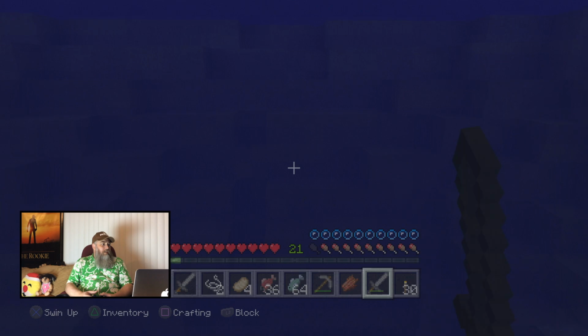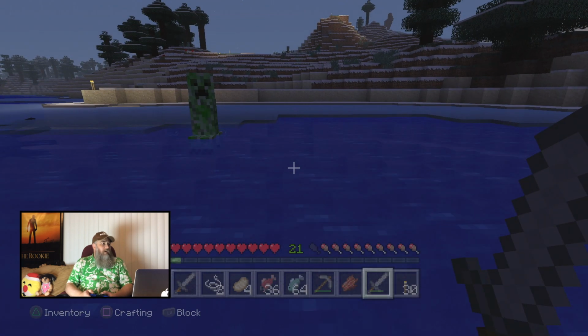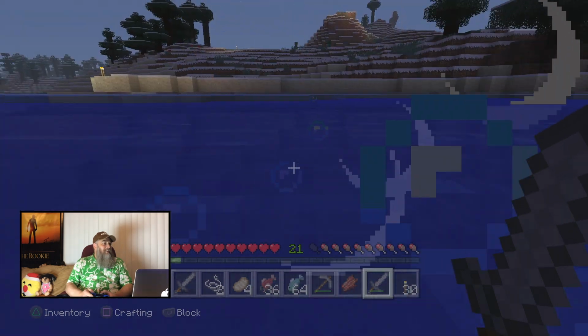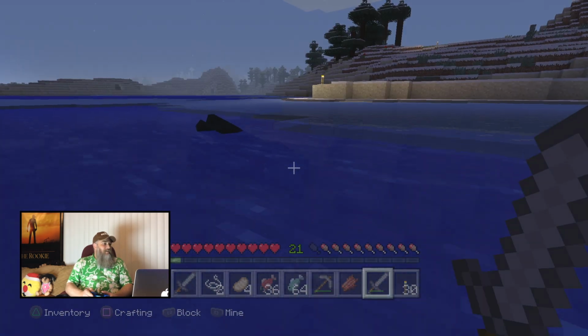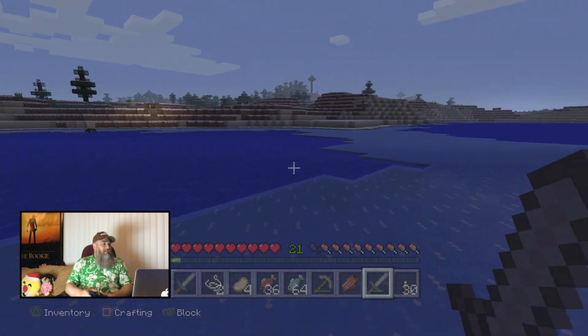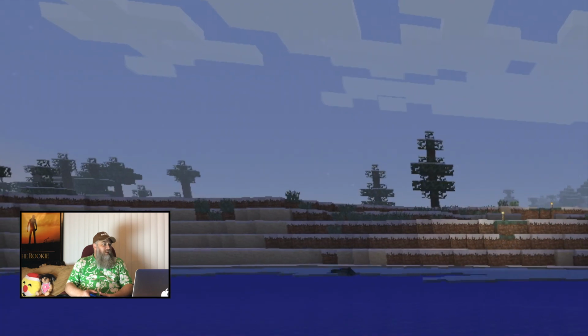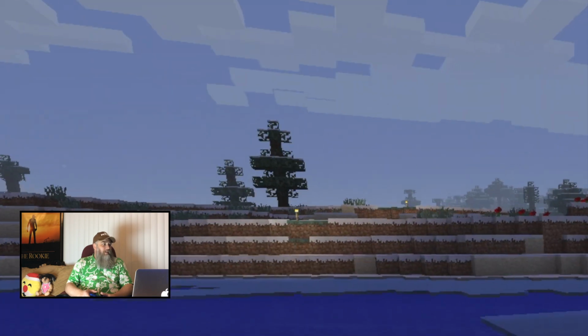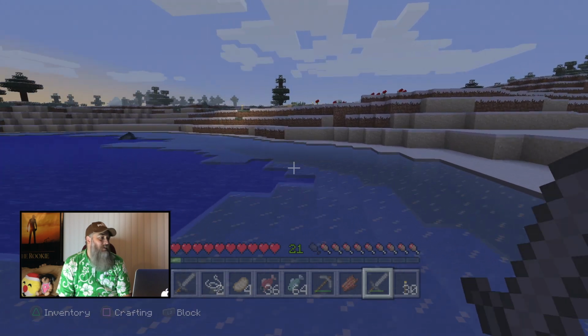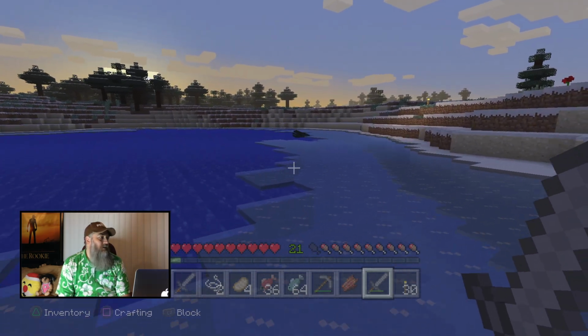But if he's not in the water... Swim, hold X. That's right. Don't drown. Okay, oh, there's a squid. Hi, squid. Squids are friendly, though, right? Yeah. There's a spider in the water. Okay. There's a spider back at home. He was in the water, swimming with the chicken.